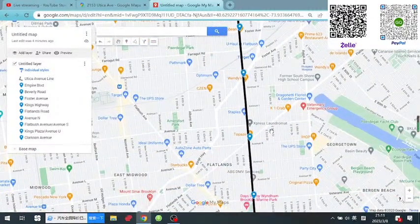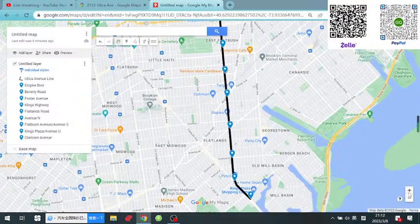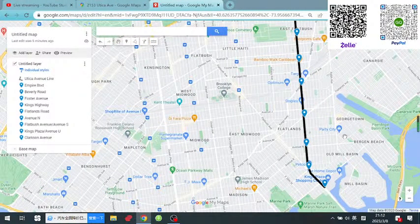I think the south section will be elevated and the northern section will be underground. And for the tracks, do you want 4 tracks or three? Not really 3 tracks. I think 4 tracks if they can afford to do it. So if we had 4 tracks, we can have express and local.